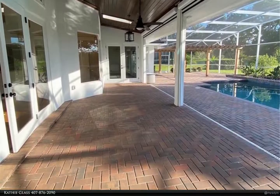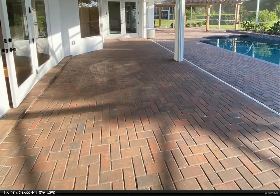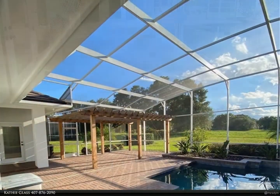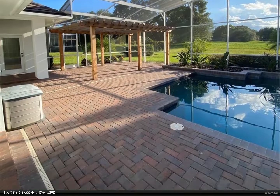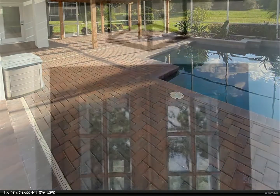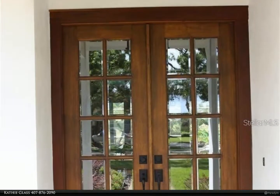The interior of the home has not been updated yet but is in great condition with most rooms freshly painted and with new carpet. This home has not been previously rented and is only available for a one-year term as the owners will be moving back August 1, 2022.